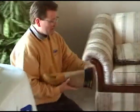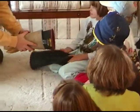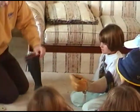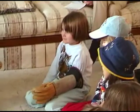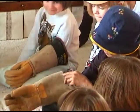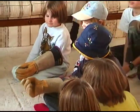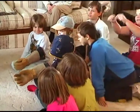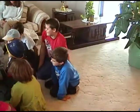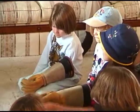I want you to put this glove on. You want to put this one on for a second? Put it on, Sarah. Just put your hand in. Now, I just want you to imagine being up in a pole in the middle of February and trying to tie two pieces of wire together with those clumsy gloves on. Can you imagine? So the lineman's work is very difficult. It's a very hard thing to do, to be working with those things on.